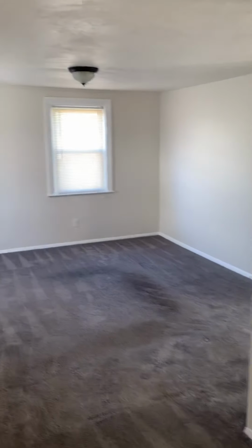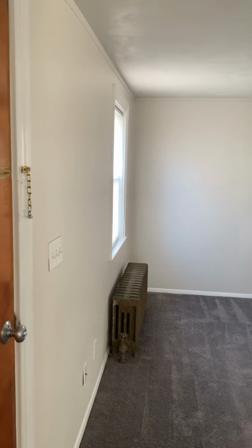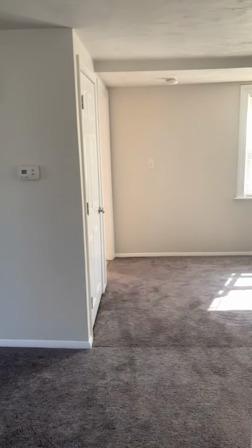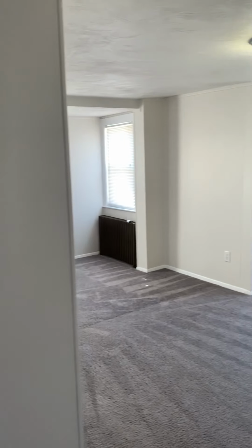Today we're taking a look at this single family home on Copeland Street in Quincy. It's 3 bed, bath and a half. We're in the living room here. Pretty large living room. Everything is wall-to-wall carpet. So large living space, which is nice.